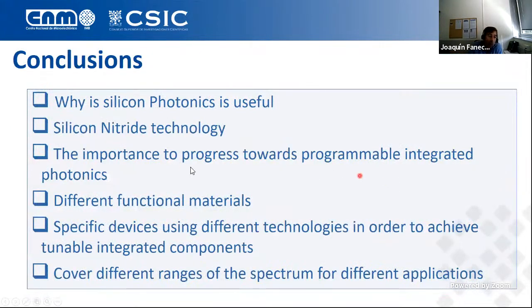So basically, I hope that you now know why silicon photonics is useful, about silicon nitride technology, the importance towards programmable integrated circuits, which are the different functional materials that we can use, how we are using them in different technologies and in different devices as well, and why it's important to cover different ranges from visible to mid-infrared.